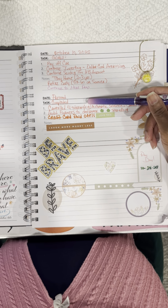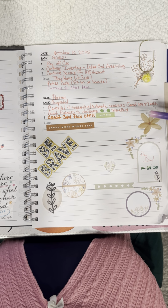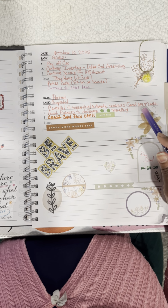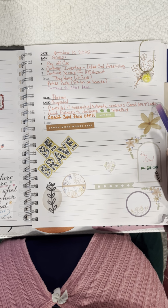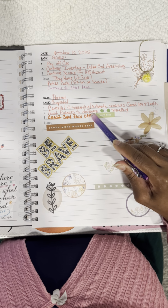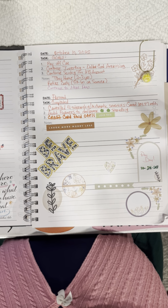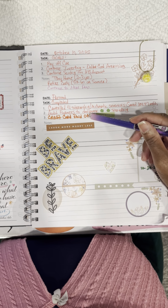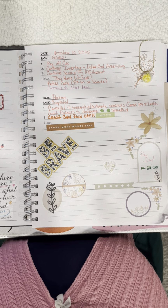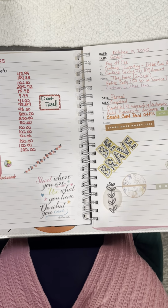Some of the things that I have already completed, I have canceled 4 streaming automatic services that were coming out of my check automatically. And by doing that, I am saving $109.97 per month. I continue to audit my finances every month to decrease spending on bills. I'm trying to find ways all the time to decrease my bill spending. And I have accomplished this goal of paying off my credit card. So, yay.